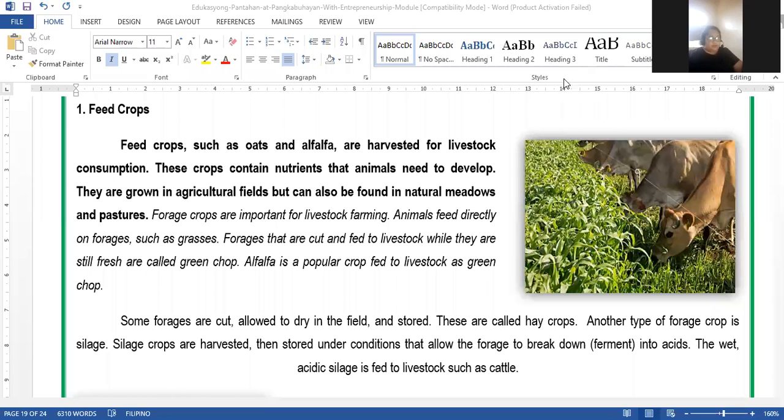So let us now continue the discussion of this topic. So what is crops? What does it mean? For today, number one would be what we call the feed crops. Feed crops such as oats, alfalfa are harvested for livestock consumption. These crops contain nutrients that animals need to develop. They are grown in agricultural fields but can also be found in natural meadows or pastures.